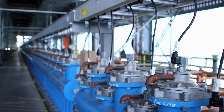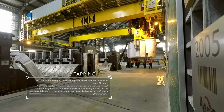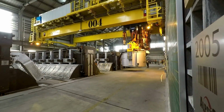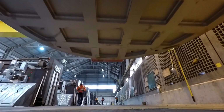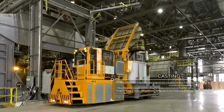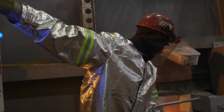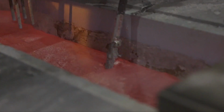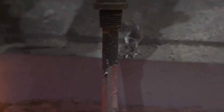Each one of our AP40 pots produces approximately 4 tons of aluminium every 32 hours. The molten aluminium is siphoned or tapped into crucibles for transport to casting. In casting, the metal is siphoned and released into a holding furnace. It takes 8 crucibles to fill a furnace. Once filled, the furnace inclines, allowing molten aluminium to flow through a trough and into a mold. Along the way, temperatures are measured at various locations to ensure casting consistency.